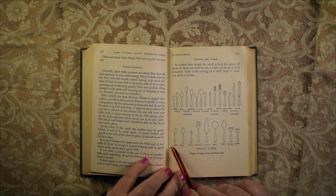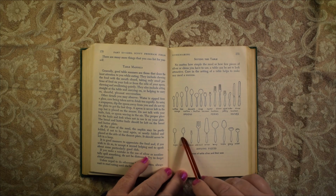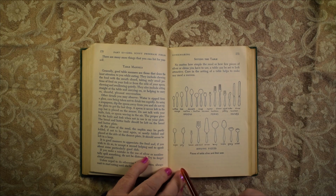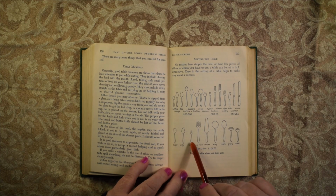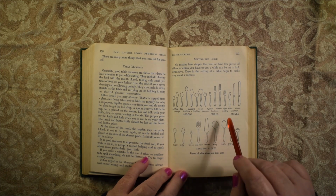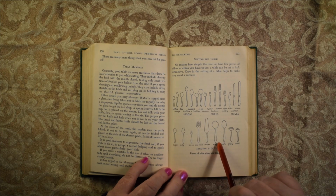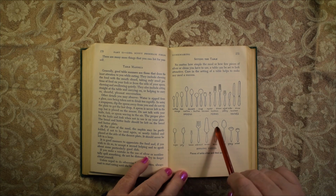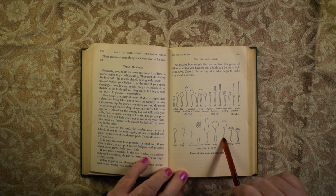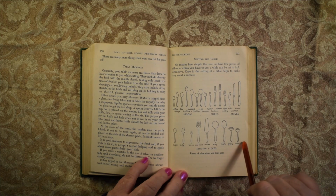Serving pieces. You have a sugar ladle, a jelly knife, lemons, pork, basically, cold meat is a large fork, a server, cake or pie, berry spoon, a tablespoon, a gravy ladle, a salad spoon.